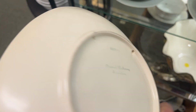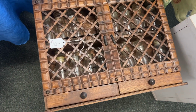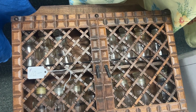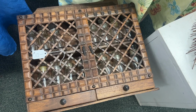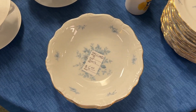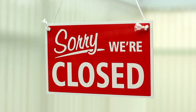Then I saw this ugly thing. I don't know why I picked it up. I think I was just curious to know who had something like that hanging on a wall. And then this is a very nice, well, I don't know if it's very nice. It's an okay spice cabinet. And I was surprised to see that they sell regularly. So keep an eye out for spice cabinets with apothecary bottles inside them, because people do buy those. And then this was just a Haviland design. It was very pretty. But then they said we're closed.